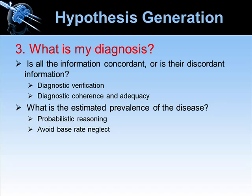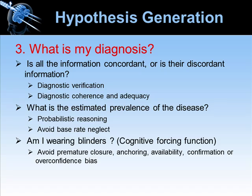Another related question that's very important at this point with diagnosis is just asking yourself, what's my estimated prevalence of disease? This is invoking probabilistic reasoning to avoid base rate neglect. Am I diagnosing something that's 1 in a million and overlooking something that's actually quite common? And then I ask, am I wearing blinders? Just stop and say, dummy. It's a cognitive forcing function. The whole idea is to avoid premature closure, anchoring, availability, confirmation, overconfidence bias. Just stop and say, hey, stupid, are you wearing blinders?